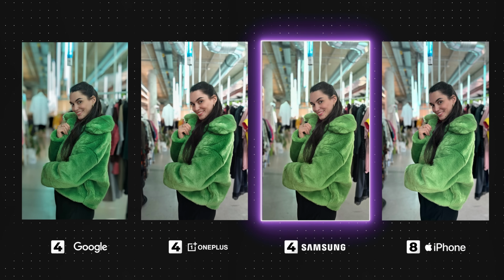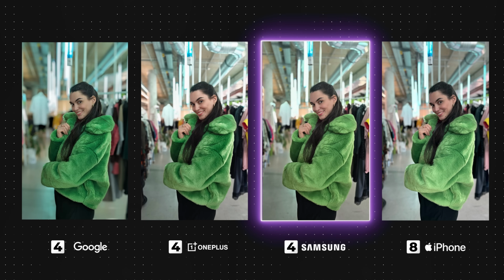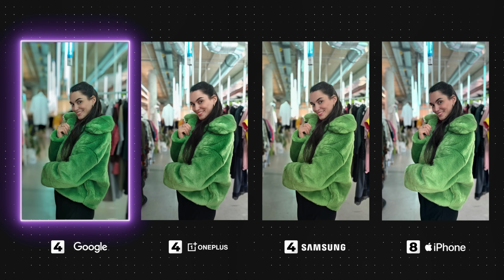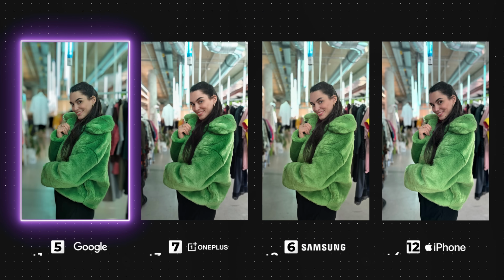The Galaxy has done a decent job, but could have been a little less warm and with a little higher contrast. Not sure what is going on with the white balance on the Pixel, but it's way off.